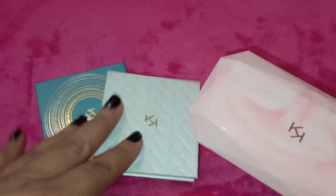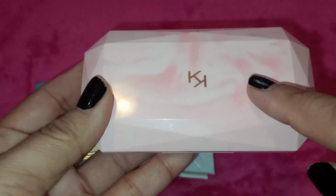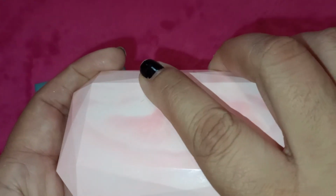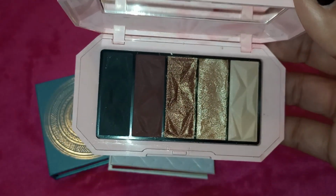Moving on to Kik Milano. These 2 I'm going to keep. This one I'm going to declutter. This one I got in that Power Love collection that they launched in February. The writing on the back of these palettes is so freaking light. It's so hard to read. I mean, as you can see, this does not really scream Valentine's Day.